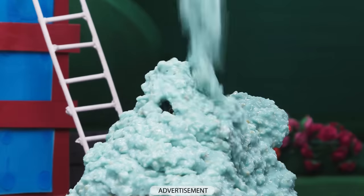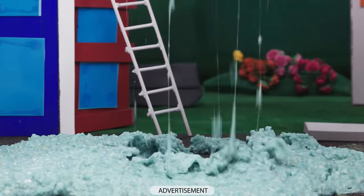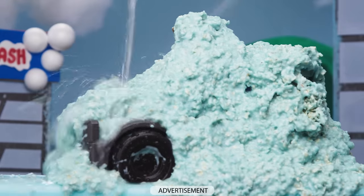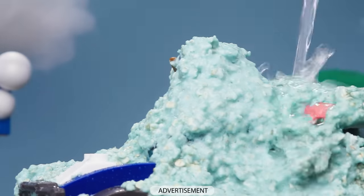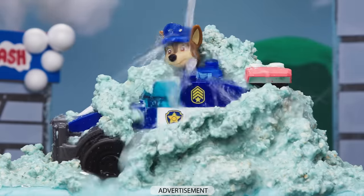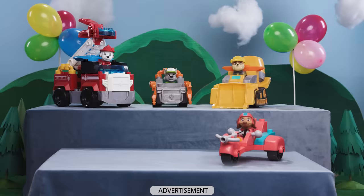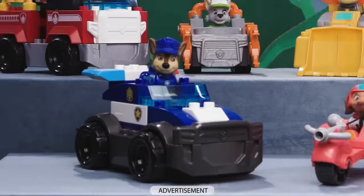Uh-oh, another mess is coming this way. But there are more friends to find. Let's see which pup is covered in blue goop. This is hard. I think we see a black tire, a blue cruiser, and a blue police hat. I think we have it. That's right, it's Chase, and he's on the case. So we found Marshall, Rubble, Liberty, Rocky, and Chase.